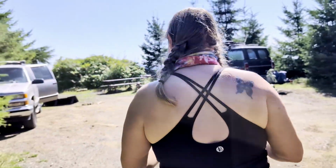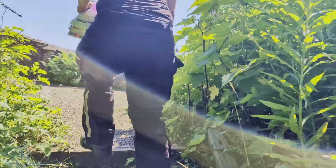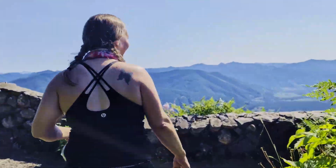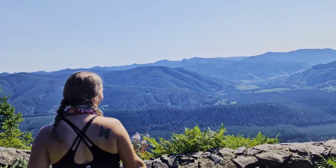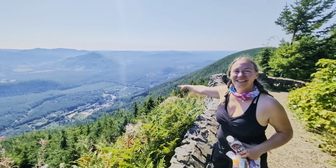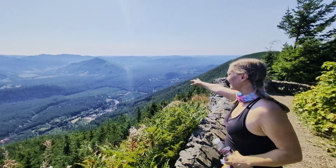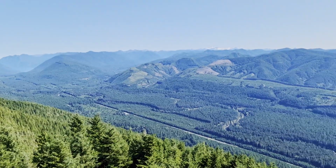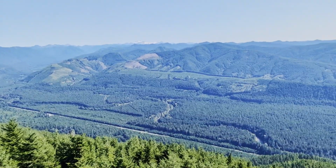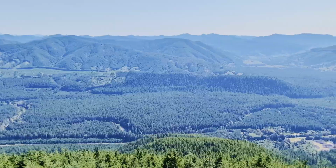Almost looks like we're wandering into somebody's campsite. Let's go that way, doesn't it? Whoa. Oh my gosh. Look down there. You can see the highway with the bridge down there. Oh my gosh. And then just mountains, the whole Olympics. You can even see snow-capped mountains over there. Whoa. This is really cool and beautiful. This used to be a fire lookout. And even though the fire lookout's not here, this remains.